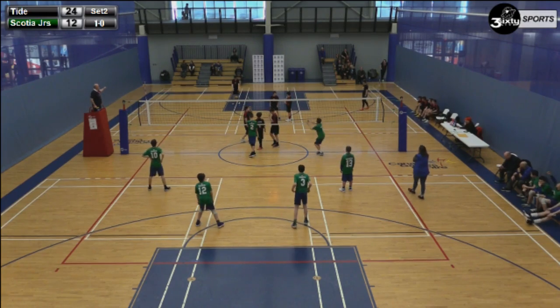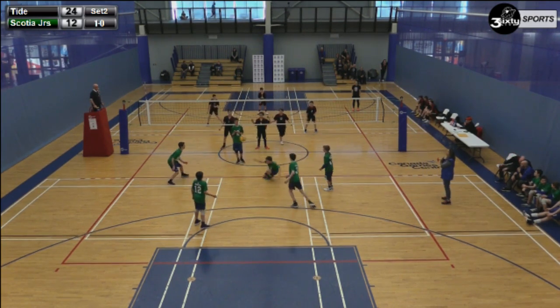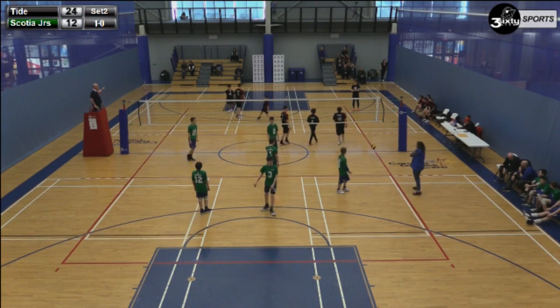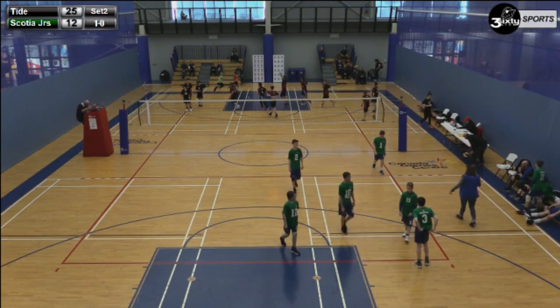Tide looking to close out this set. 24-12 here with Liam Ricks on the back line. Big serve. Passed up by O'Brien. A great save there, but not quite making it over the tape from the Scotia Juniors and the Tide. 14U boys are going to claim that first game 2-0.